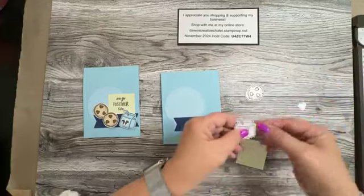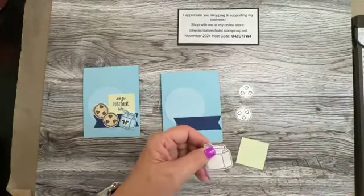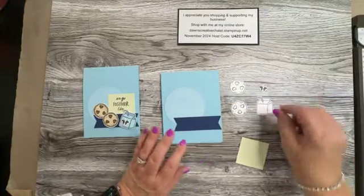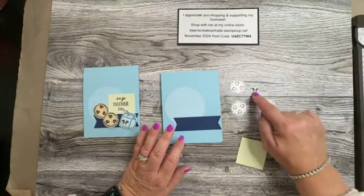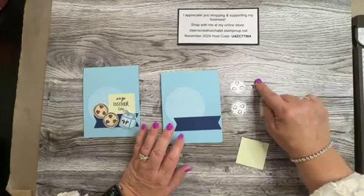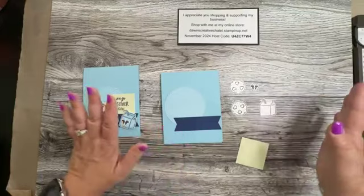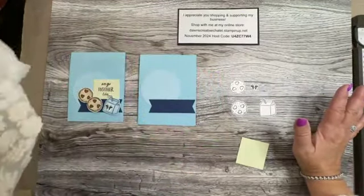And then I've also stamped and cut out with basic white and Memento black ink a couple of cookies, the milk carton, and I'm calling this little, this is going to show my age, but I'm calling this little cow Elsie. How many of you remember Elsie the cow? It can't just be me. Don't make me feel bad.